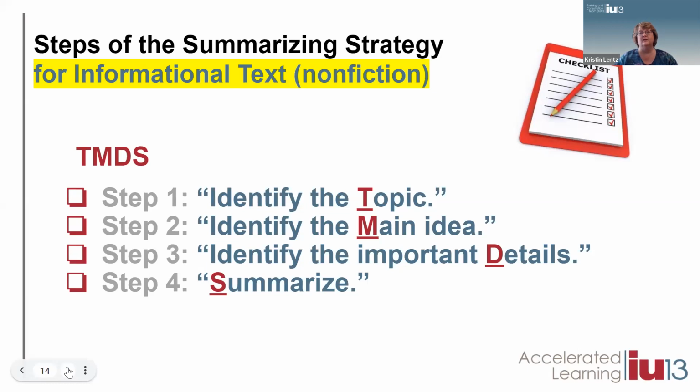So what we're going to do next is Gail is actually going to walk you through some examples of how you can go about identifying the topic and the main idea. Then we'll look at identifying the details and summarizing with kids.